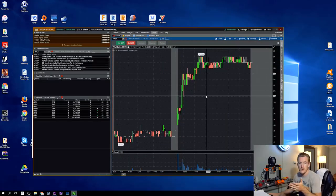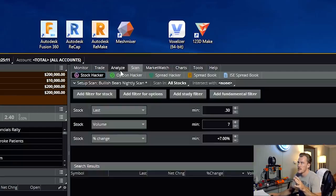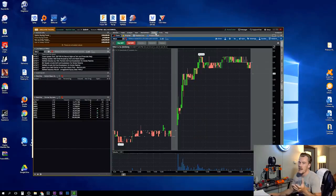So when you start your Thinkorswim account, this is what you'll have when you start. And we've got a bunch of different tabs up here. You have charts, market watch, scans, analyze, trading, monitoring. Starting out, all you really need to know is scanning and charts, but all the other stuff is also important and you should learn down the road.